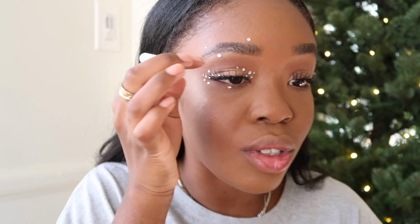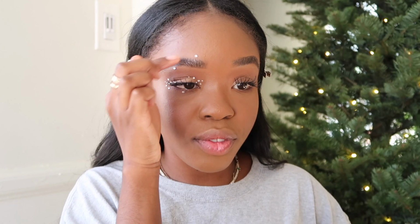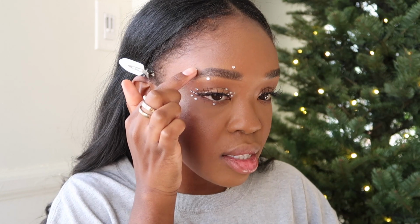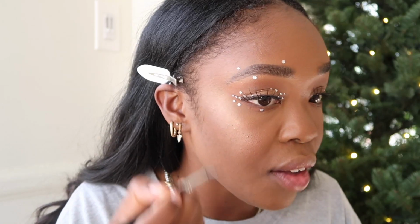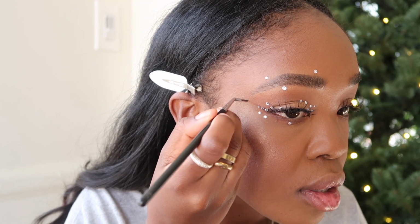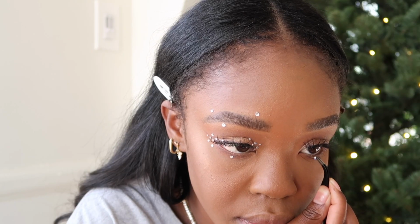Okay, I think the first eye is done. I'm gonna go ahead and do the other eye. Going slow is definitely the move because when you do all of the glue at once, it dries and so you don't have time to place them. Glue method seems to be working fine. I love the little eyeliner moment too. It's like the diamonds on the wing. So pretty.